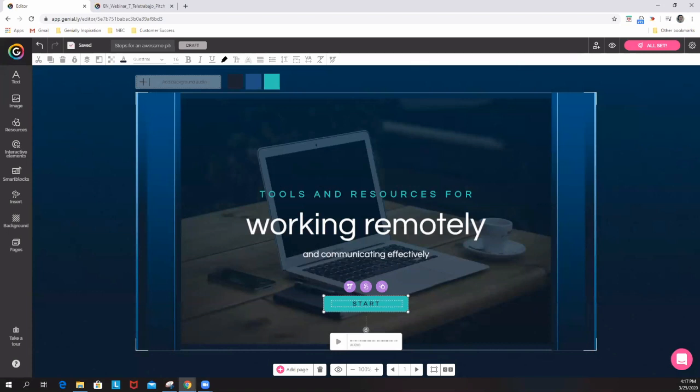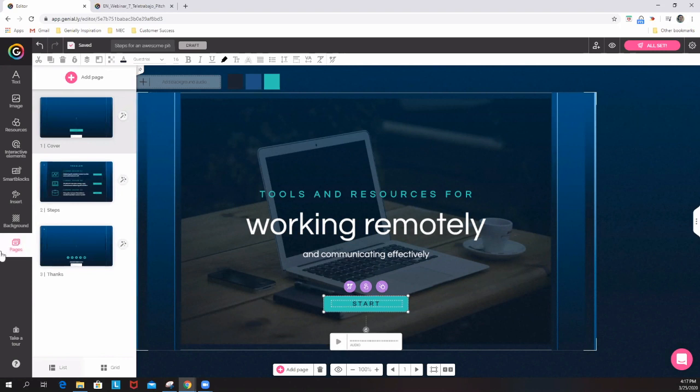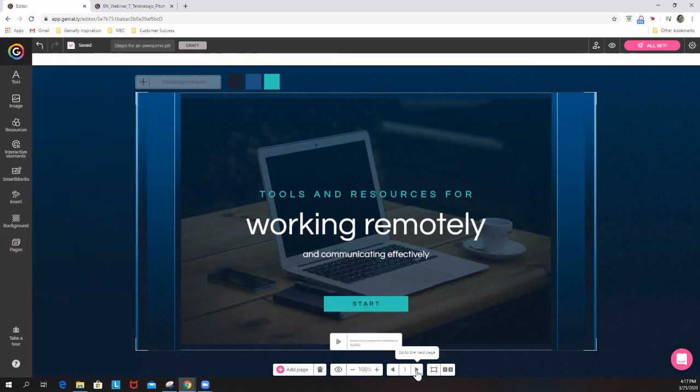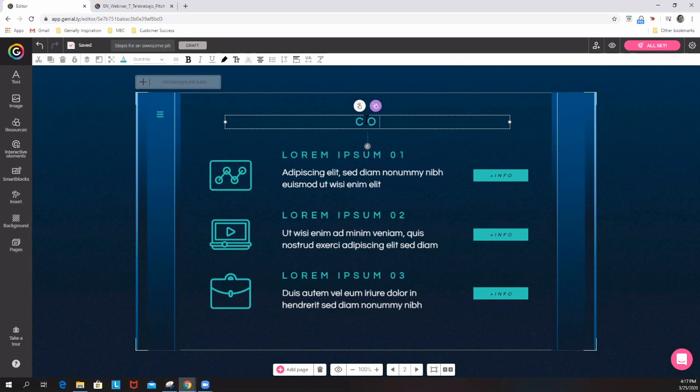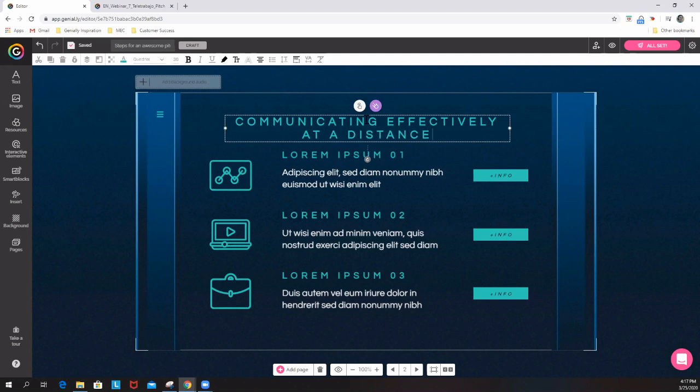Perfect. All right. Now let's move on to the second page, which we can either do by going here to pages, or down here at the bottom, go to next page. Perfect. So now we're going to add content related to 3 steps that we need to take to facilitate effective communication through the creation of visual experiences. So the title of this page is going to be Communicating Effectively at a Distance. Perfect. Now let's personalize a bit.